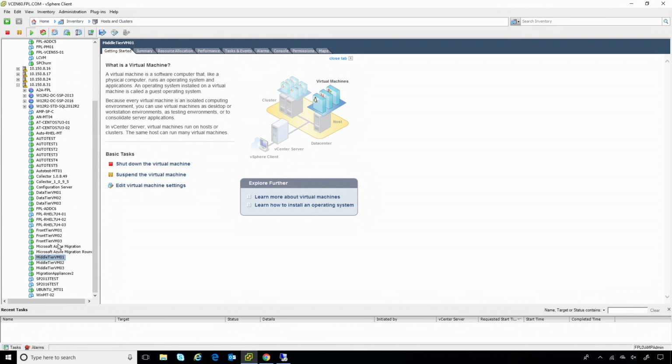So the VMs that I'm interested to migrate to Azure are part of the payroll app, and they are the front tier VMs, the middle tier VMs, and some data VMs. Basically, it's 9 virtual machines that are making up my app, and I know about them because I have context on what my app is.